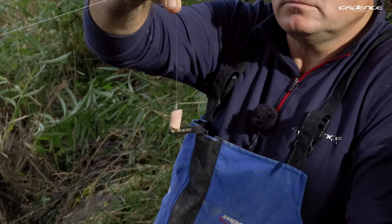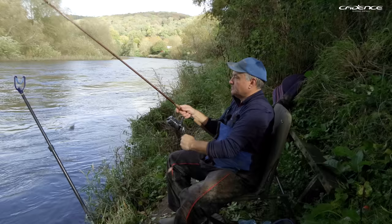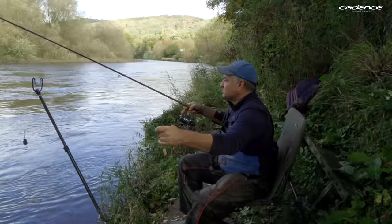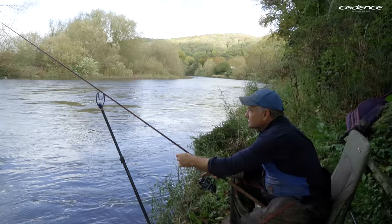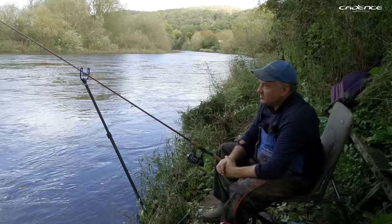Let's try that. So I'm going to actually put the lead in slightly upstream. Feel it to the bottom. I can feel it on the bottom. And then I'm going to put a bit of slack line out, not too much. I'm just going to fish that quietly for 5 minutes, just to see if I can get one before I put any feed in.